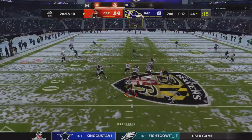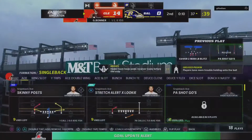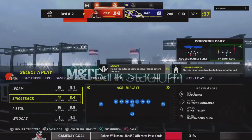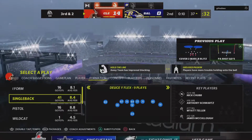Off play action. Bonner. Sideline throw. It's complete. And a nice job there of keeping the toes inbounds. 8 yards on the completion, but now they face third down.